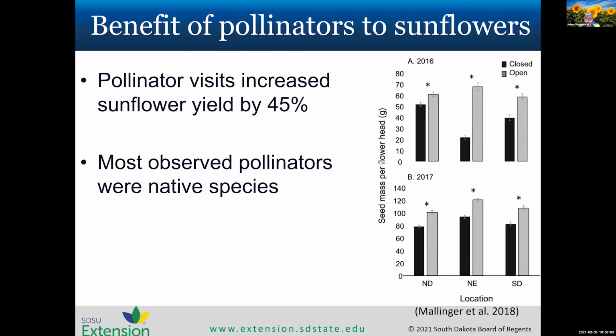If we look at these graphs here, this is seed mass per flower head. These are the averages for North Dakota, which are the first bars here, Nebraska, and then South Dakota. The dark bars are closed and the lighter gray are the open ones, the ones the pollinators could visit. We see that in both 2016 and 2017, pollinators significantly improved sunflower yields, and we see that for each state, although there are some differences by state, and that could just be due to the pollinator composition, or whether or not the varieties were well adapted for those areas.